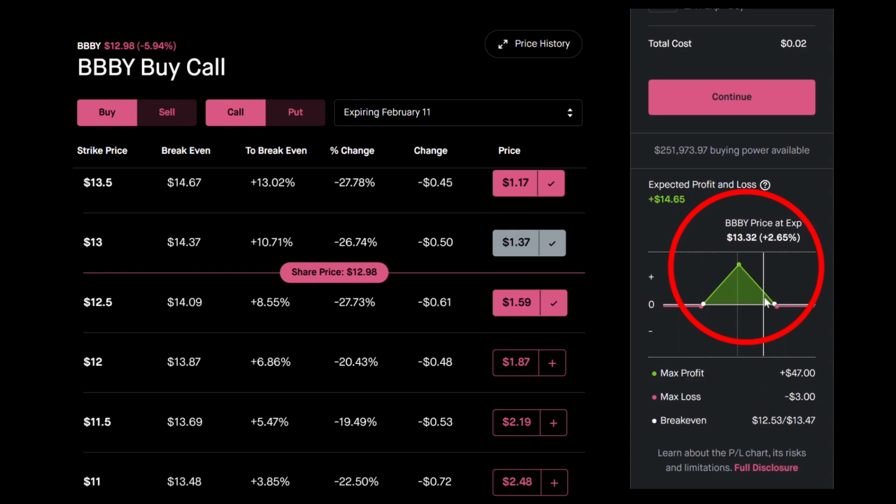Now, on the upside, your break-even point, again, is going to be $3 below the strike which you sell. So rather than 13.5, since you're spending $3, your break-even price is going to be $13.47, as you can see on the screen. Now, anything above that, you can lose the $3 that you're putting up for this trade.